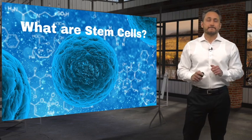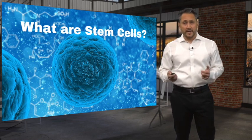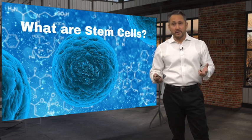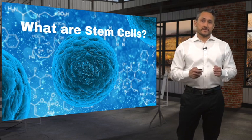What's a stem cell? Well, these are cells that are found in you and I. They're found in various tissue places around the body. Almost all tissues are known to have some type of progenitor cell, otherwise known as a stem cell. Stem cells are multipotent. That means that they can become many different things.